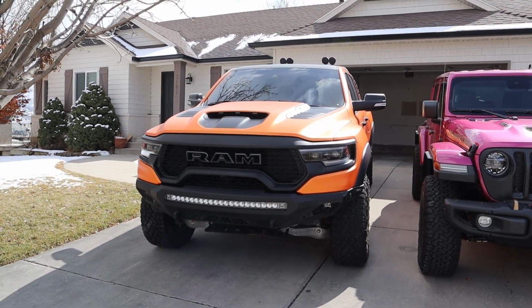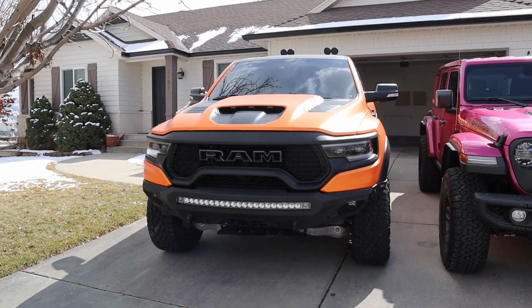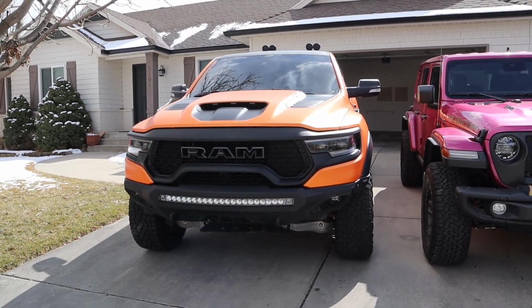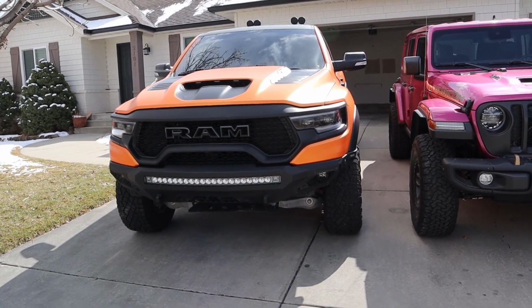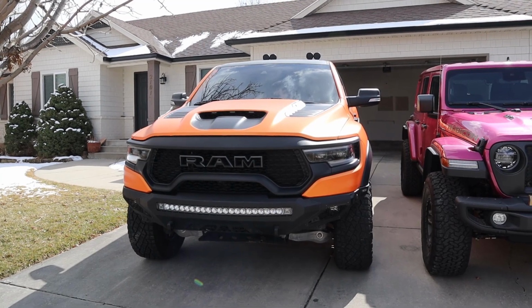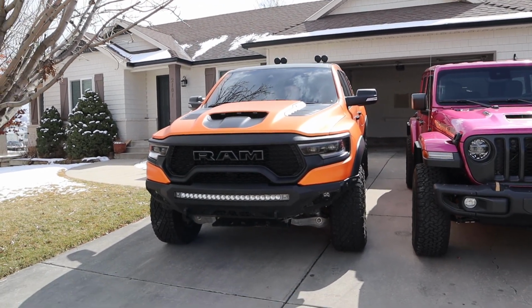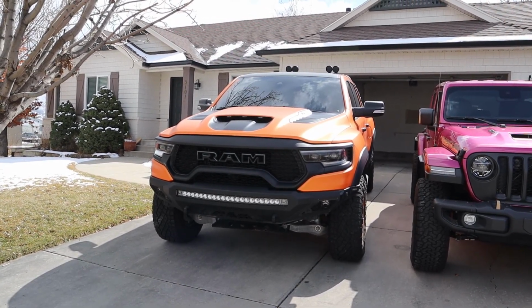And again, that is based on actual transaction prices that are happening on the TRX. Now, if I had just sat this in a garage and hadn't driven it whatsoever and it had delivery miles on it, I could probably get another $15,000 on top of the values I just mentioned. So there is a little bit of a value add if I hadn't driven it, but I think it was well worth it with all the fun that I've had with this truck.